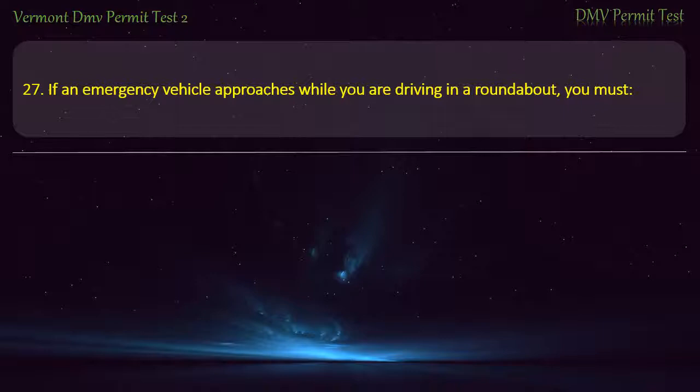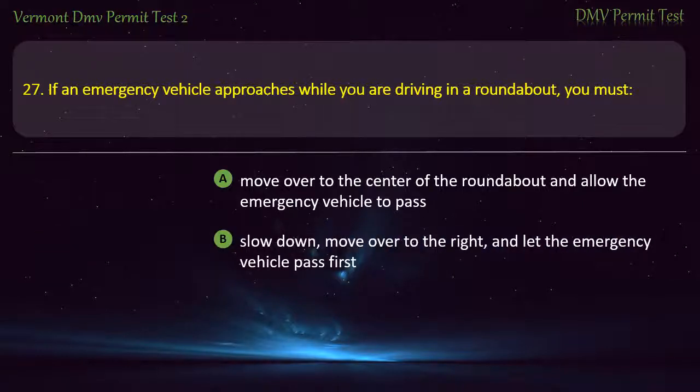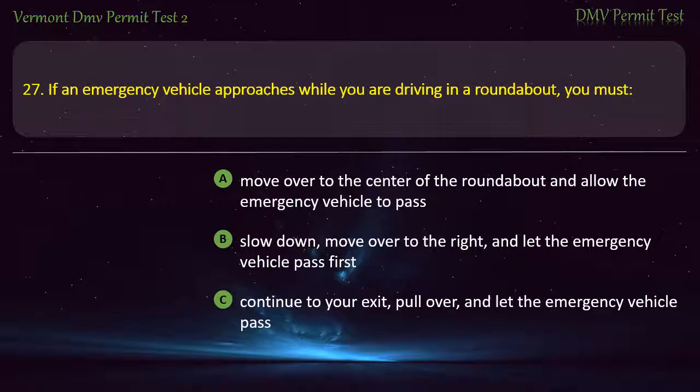Question 27. If an emergency vehicle approaches while you are driving in a roundabout, you must move over to the center of the roundabout and allow the emergency vehicle to pass. Slow down, move over to the right, and let the emergency vehicle pass first. Continue to your exit, pull over, and let the emergency vehicle pass. Stop in the middle of the roundabout. Answer. Continue to your exit, pull over, and let the emergency vehicle pass.